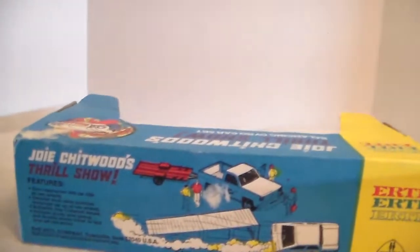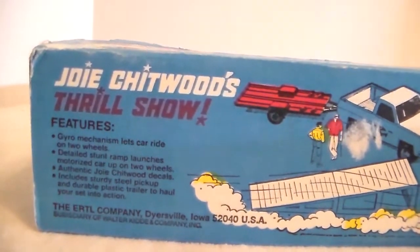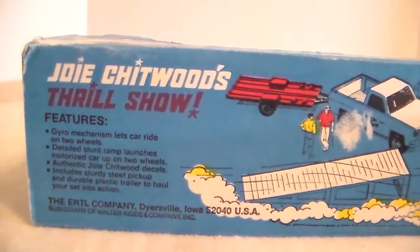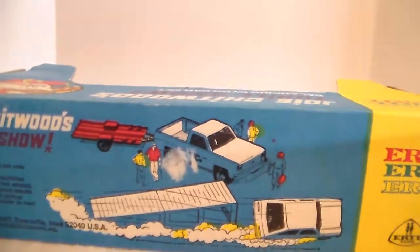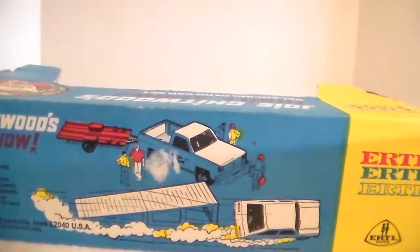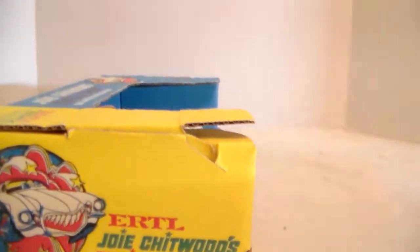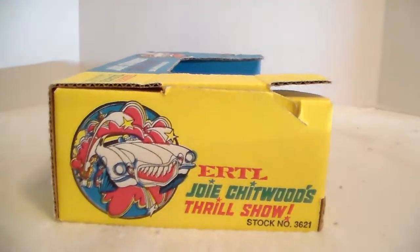Now the back tells you all the features. The gyro mechanism lets the car ride on two wheels. Detailed stunt ramp launches a motorized car up on two wheels. Authentic Joie Chitwood decals include sturdy steel pickup and durable plastic trailer to haul your set into action. Didn't tell you the address for Ertl. And there you go. Oh, in this picture, they're driving the car on the passenger side. Maybe they did it on both sides, or maybe whoever drew the artwork just drew it that way. But there's a picture of the car in action. And the end panel, whoops, got it out of frame there. There's that. I just think that's a cool picture.